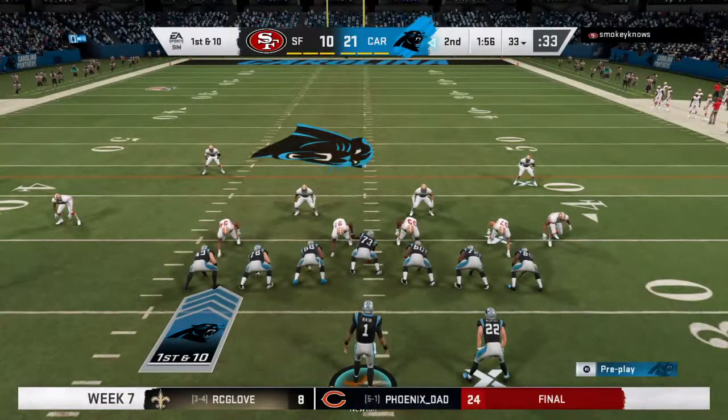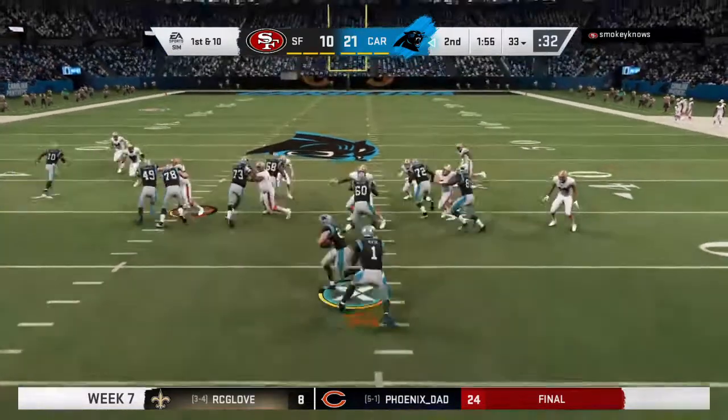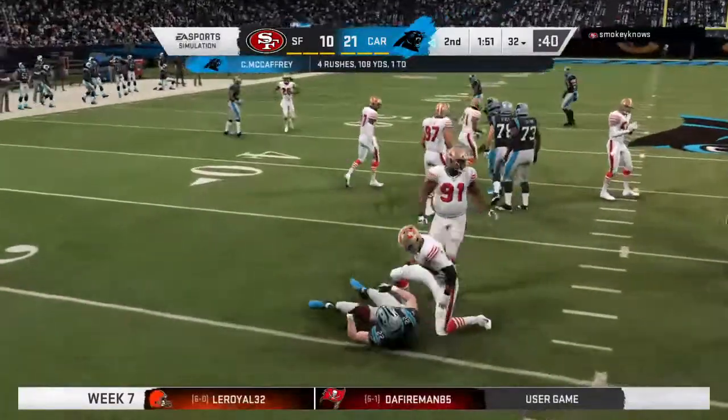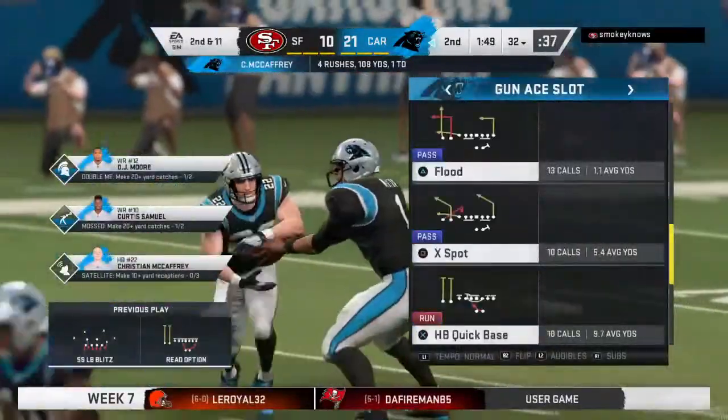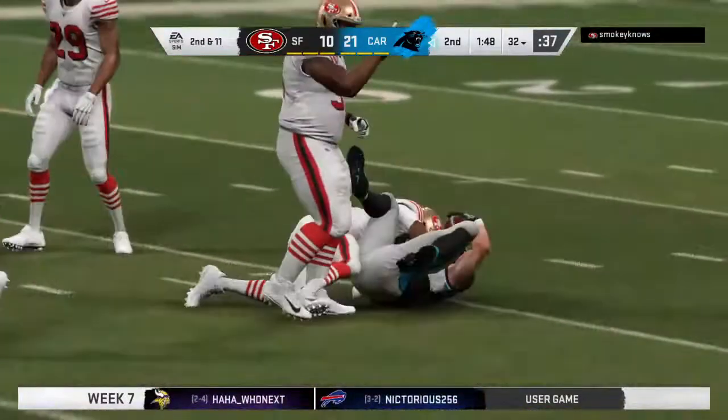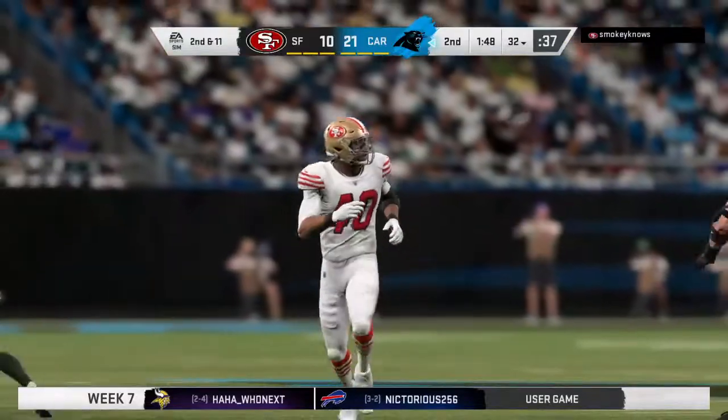So they'll come up 1st and 10 now from the 33. Newton going to hand it off to McCaffrey. And that'll hurt the average a bit as this time they're able to get him behind the line. That's going to go as a loss of 1 on 1st down. That last play, though, not indicative of the night he's had running the football.